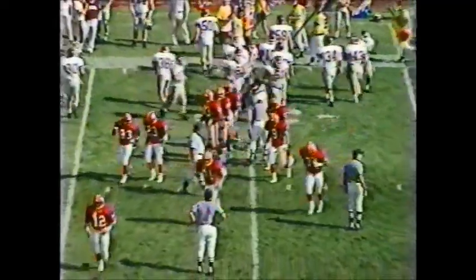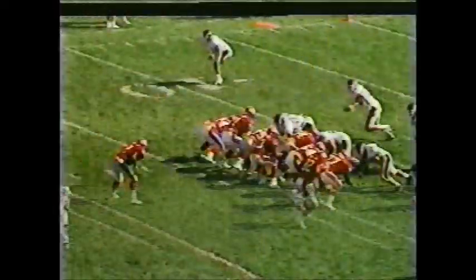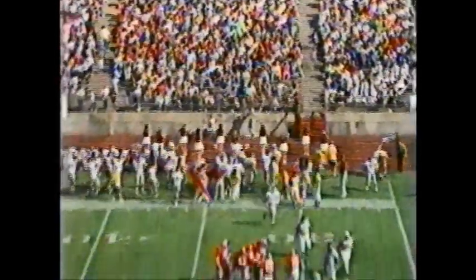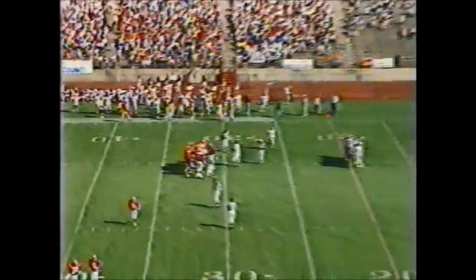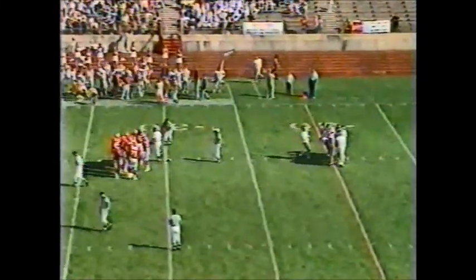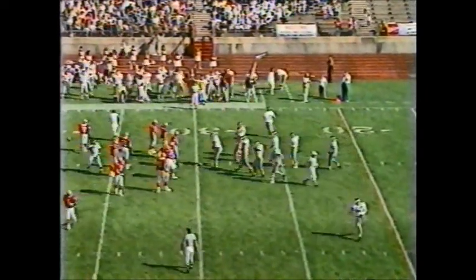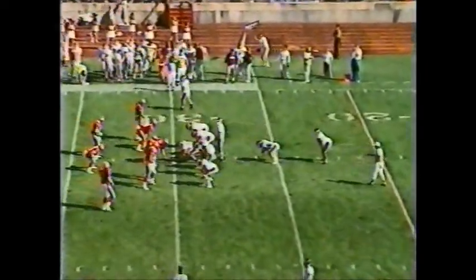High kick, taken at the 10. Hot knock, one down at the 29-yard line, and that's where Colgate will put it into play. Let's take a look at the replay of the touchdown. Here it is. Rolls in as well. Nope, didn't quite get that replay in that time. First down and 10 at the 30-yard line for Colgate.